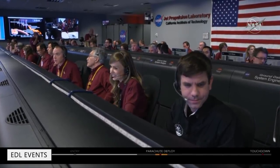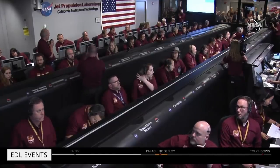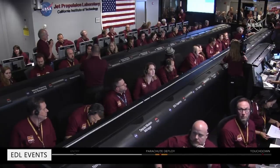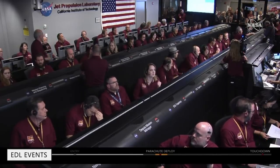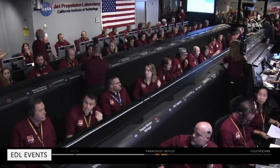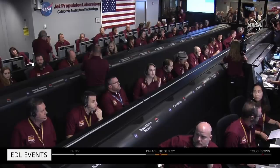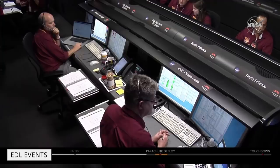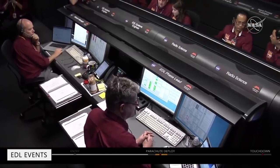So, several different communications coming in. InSight is now traveling at a velocity of 2,000 meters per second. Seems to have passed this very critical point of peak heating and peak deceleration. The next big step is parachute inflation, and you can see that on our timeline on the bottom of the screen. The next event is parachute deploy.